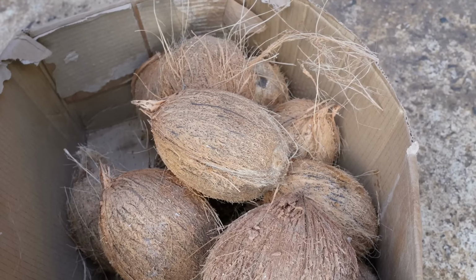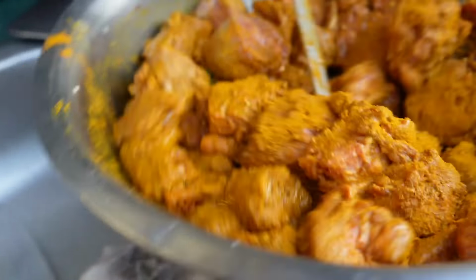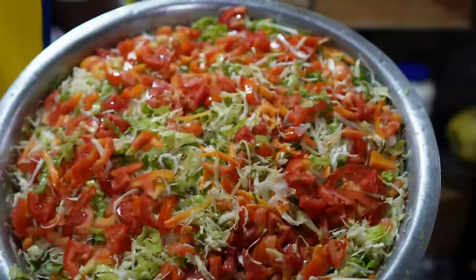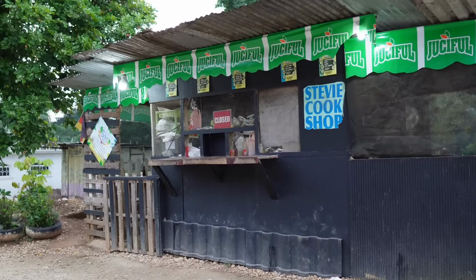From the epic preparation to eating. It's the start of 2024. I'm in Victoria, Linstead, and I'll be eating more authentic Jamaican food. This is Stevie's Cookshop.